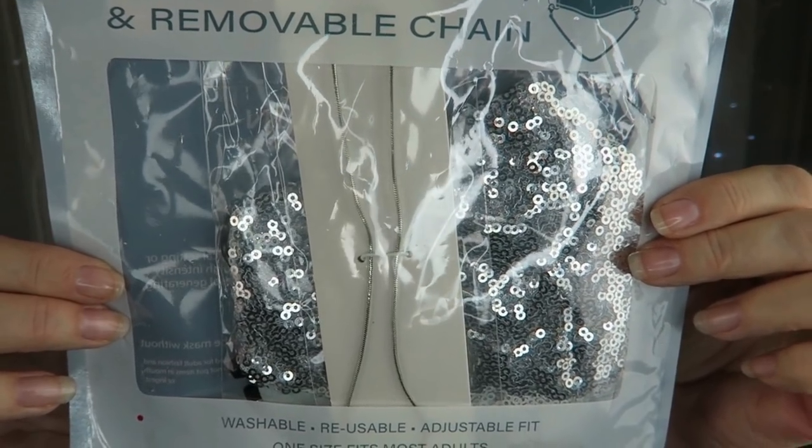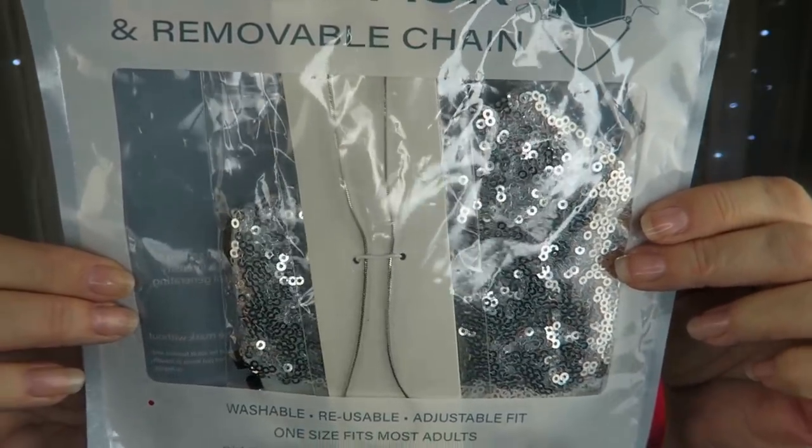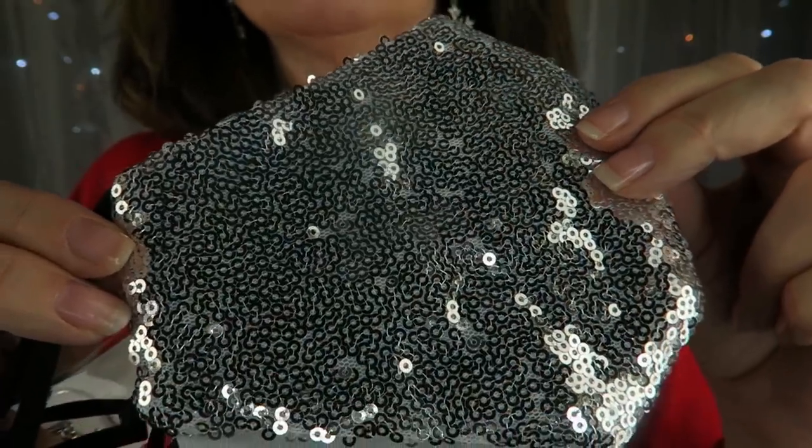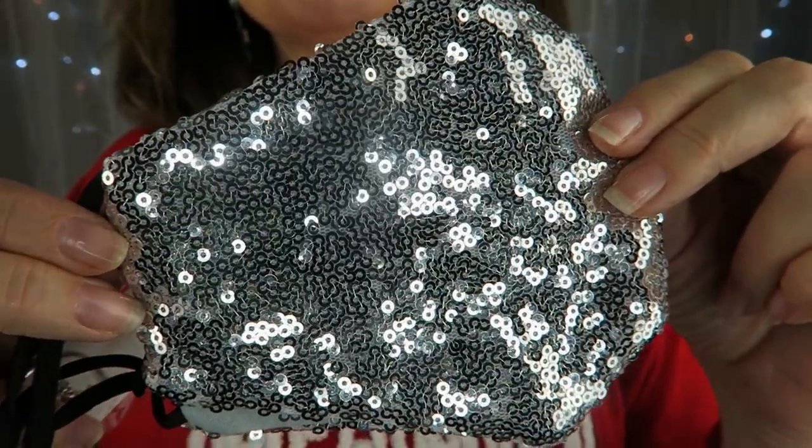While I'm in tight, I also want to show you this face mask. This is $8.97. This face mask is just encrusted with glittery silver sequins.